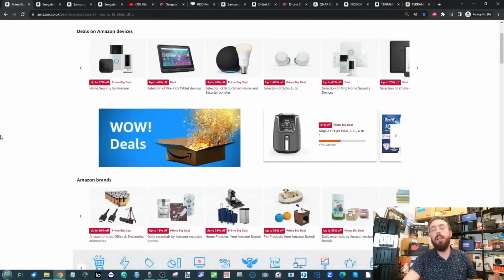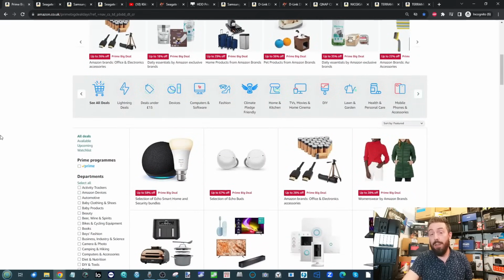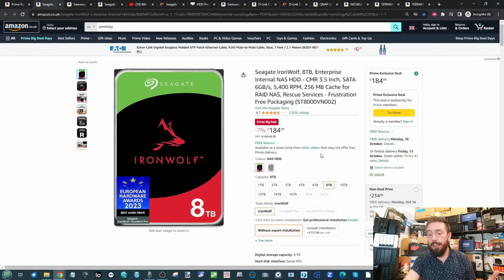Now, Prime Day in the UK, I would argue, in terms of products that we've seen here, is almost as strong as that of the US. Again, not loads of offers, but certainly probably more standout than many of the other regions we're going to talk about today. Now, moving forward, the first one is this 8TB drive. It's Seagate here. It's Seagate IronWolf drive.